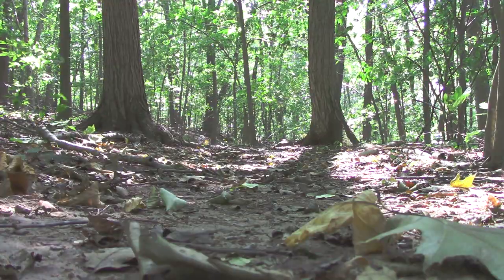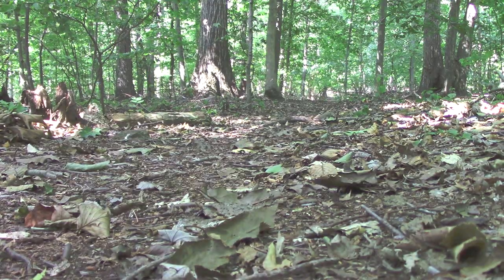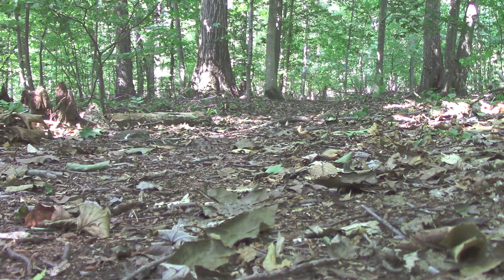Overall, the trails on the main loop are softly padded and quite popular with runners and walkers alike. Depending on the season, you can find ephemerals like bloodroot and liverwort in the spring, an abundance of mushrooms in late summer, and a variety of ferns throughout the year.